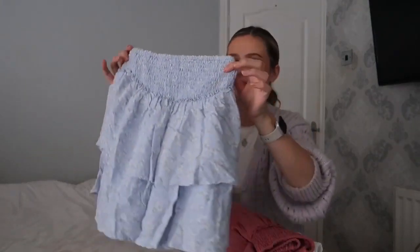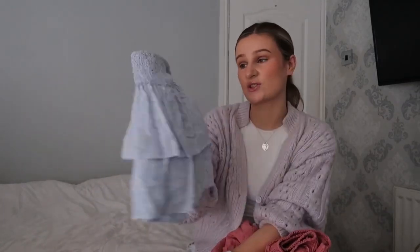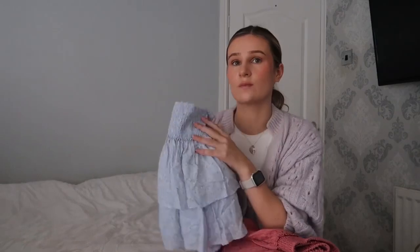Did I wear this one in Italy? I think I did get a photo. Yeah, I think I did. I swear I got a photo of me in Italy. Yeah. So again, I took this to Italy and I've loved it, and I've worn it so much.